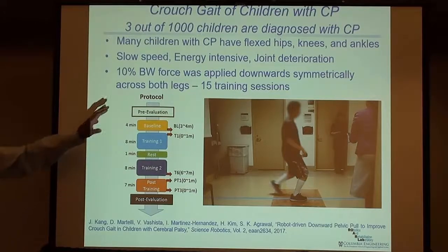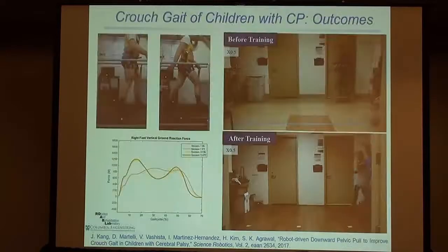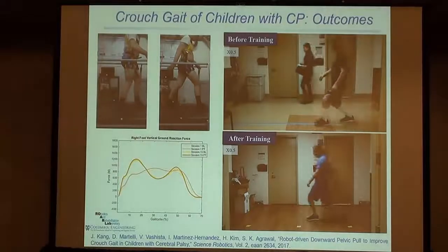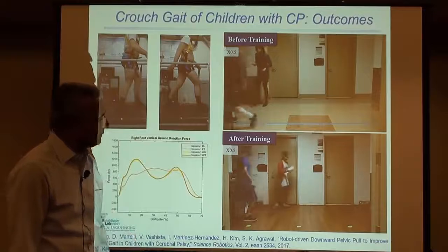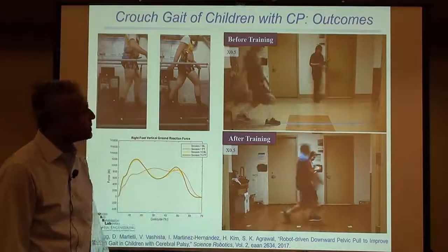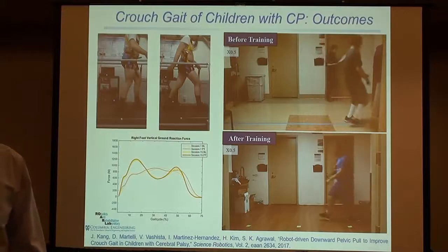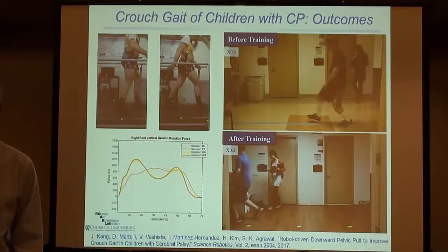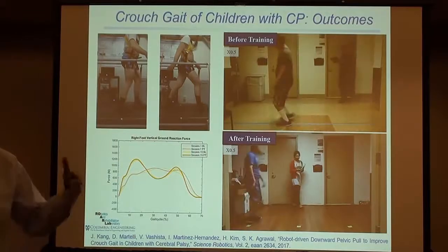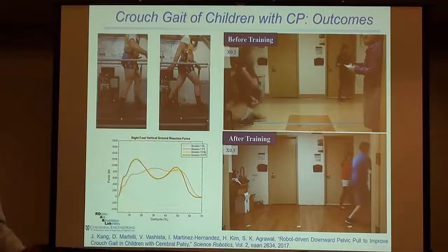We had these 15 training sessions over a 6-week period, and then we followed them up a month later. This is how the child walks before and after. This is the video that you saw earlier. This is how the child walks now. Of course, he doesn't walk completely straight like you and I would, but he's walking a lot straighter than what you saw. This is just a representative video, and many of the children walk the same way.